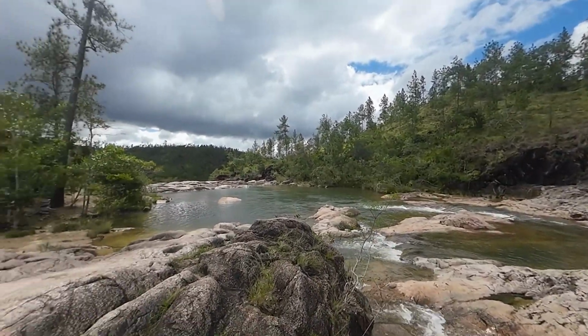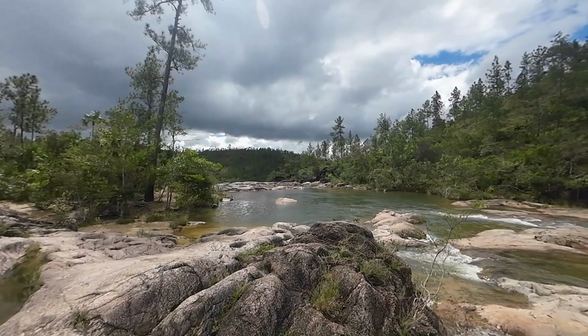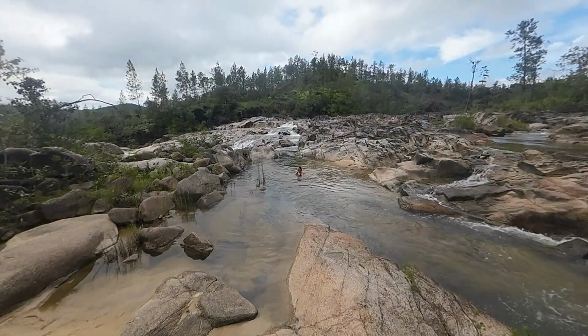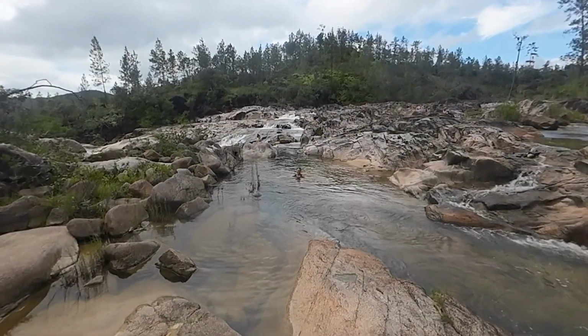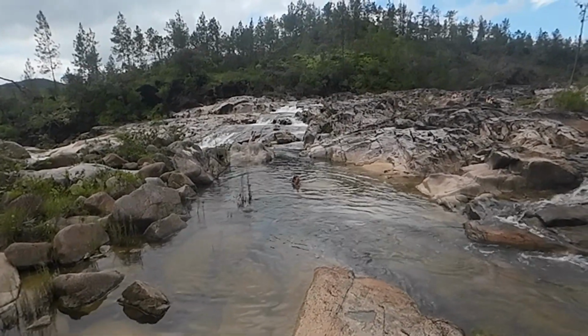Wow, this is really beautiful. That's me in the water there. It's really a bit too shallow to swim, but it's nice for a quick dunk.